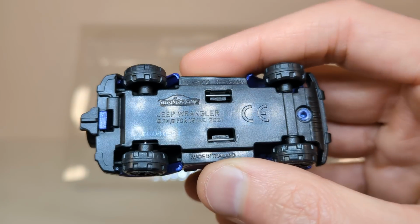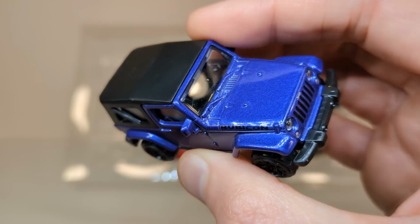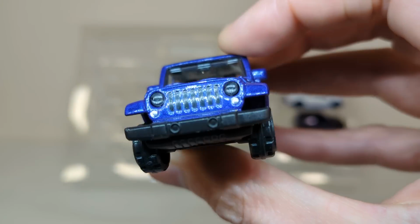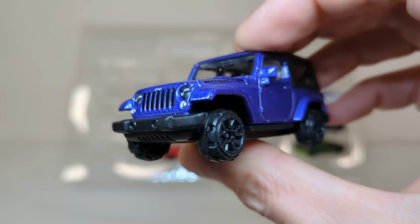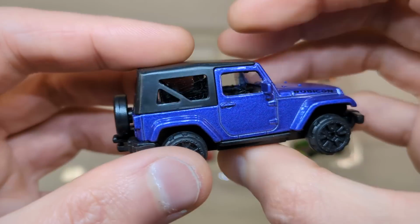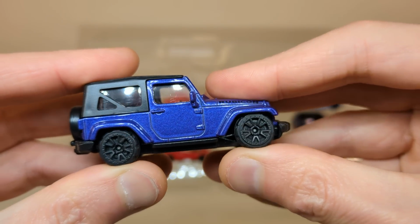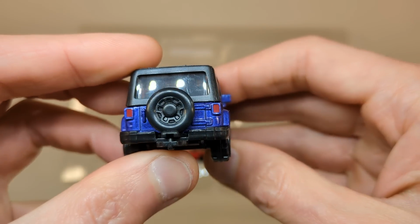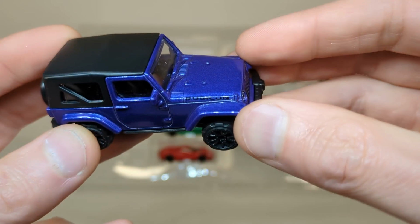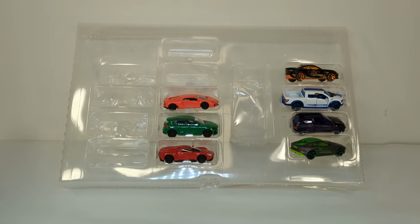Here we got the Jeep Wrangler in purple. This is a new color for 2024. Soft top in plastic. And a lot of suspension travel. Rubicon on the hood. Cool.